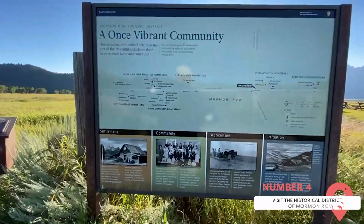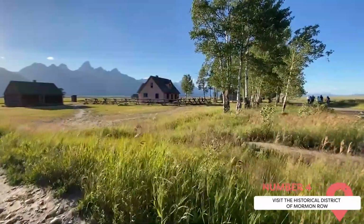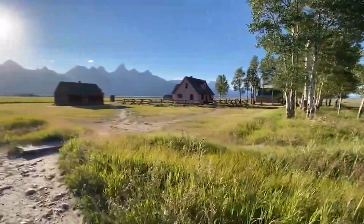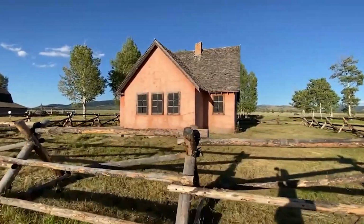Visit the historical district of Mormon Row. If you like interesting historical locations, visiting buildings such as the T.A. Moulton Barn and the Chapel of Transfiguration in the historical district of Mormon Row is a must.